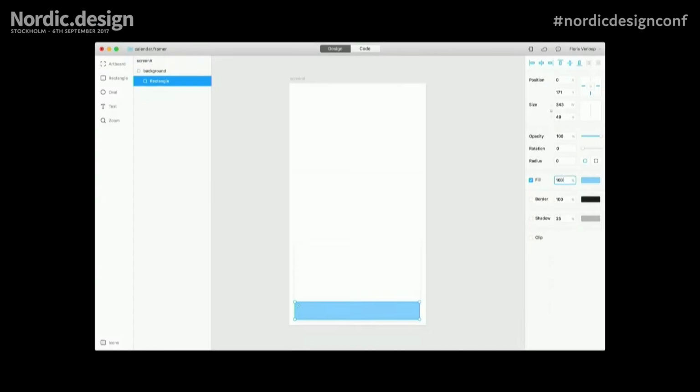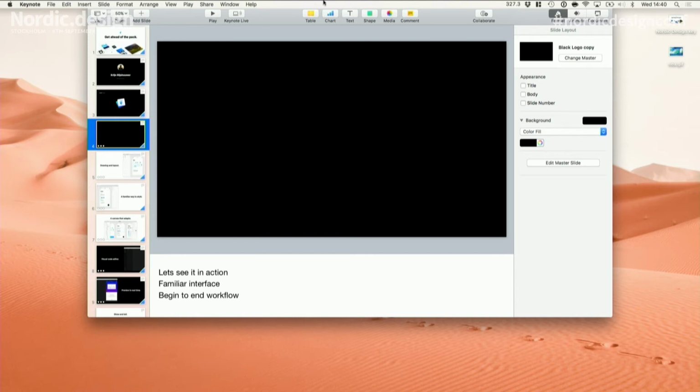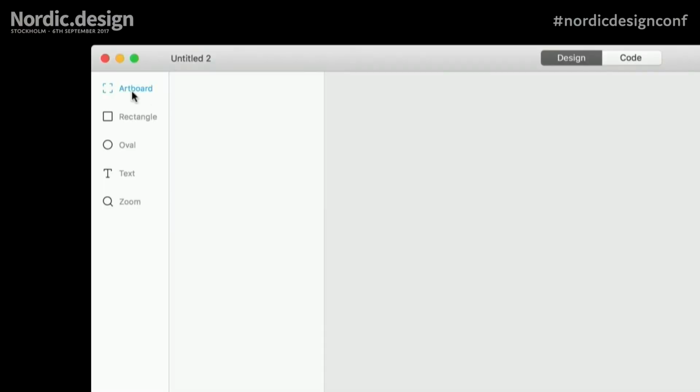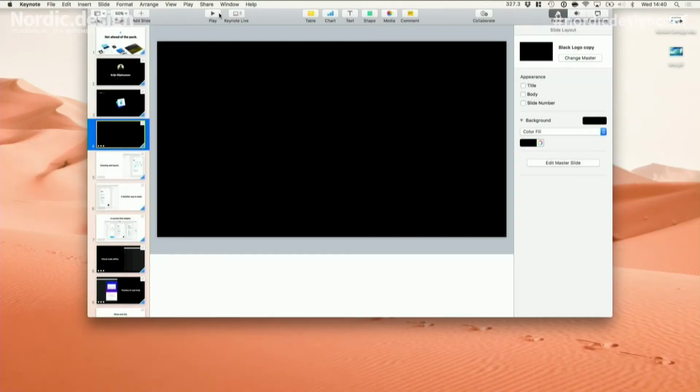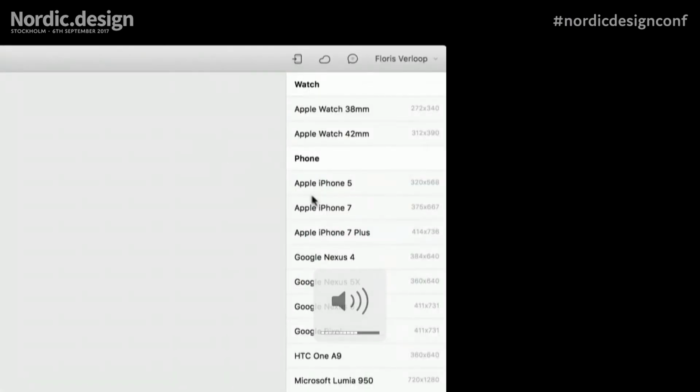Sound. Wait, there's no sound. Let's see what's wrong. I'm just using this audio headphone jack maybe. Oh, that's probably it.